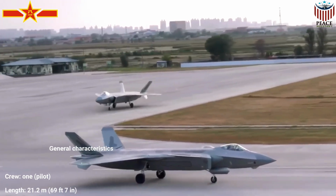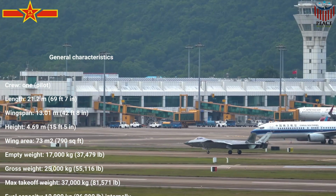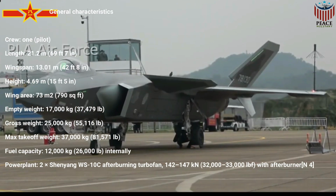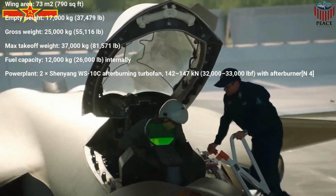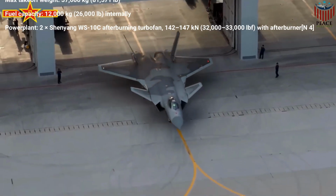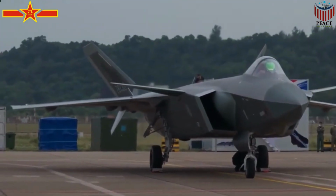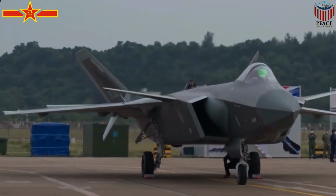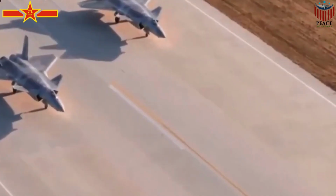The J-20, also known as Mighty Dragon, is a twin-jet all-weather stealth fighter aircraft developed by China's Chengdu Aerospace Corporation for the People's Liberation Army Air Force. The J-20 is designed as an air superiority fighter with precision strike capability. The aircraft has three variants: the initial production model J-20A, the thrust vectoring J-20B, and the twin-seat teaming-capable J-20S.